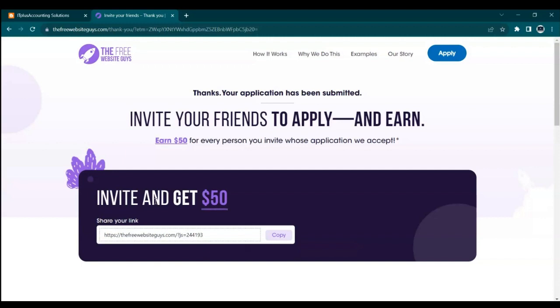Now, getting onto the commission structures, you can also earn yourself some free bucks with the free website guys by inviting your friends to apply for the free website on this free website guys platform. If you know of anyone who would like to create a website, who has a business and would like to bring their business to light, who has an idea and would like to bring their idea to light but does not have the necessary funds for that, then you can provide them with this opportunity and earn yourself some commission as well.